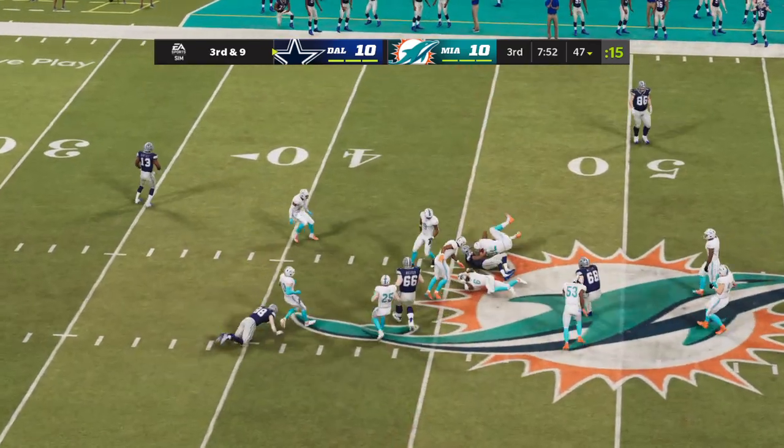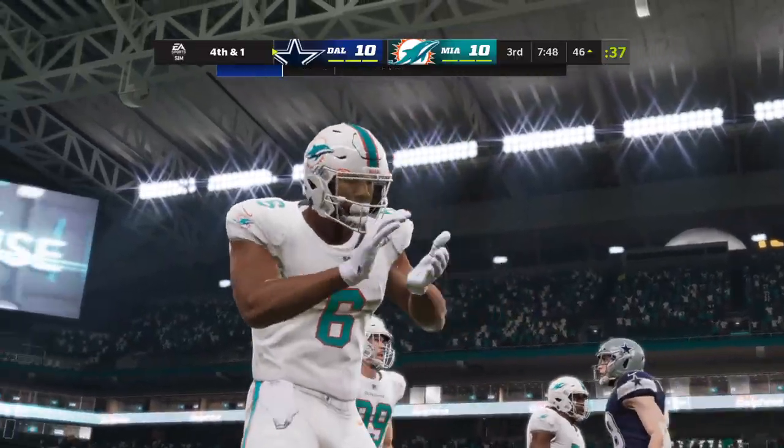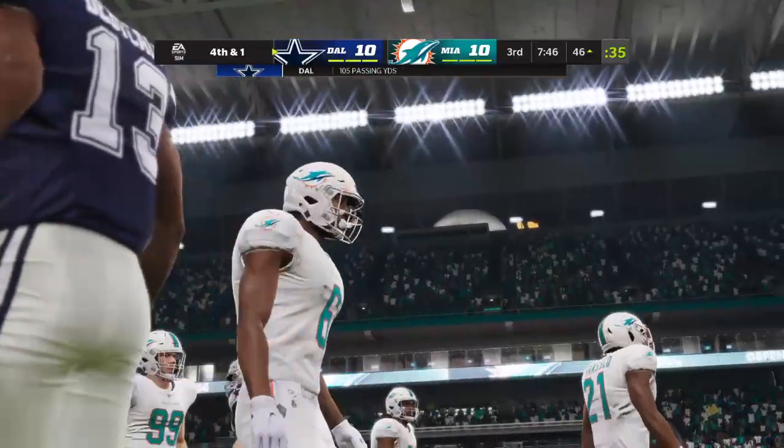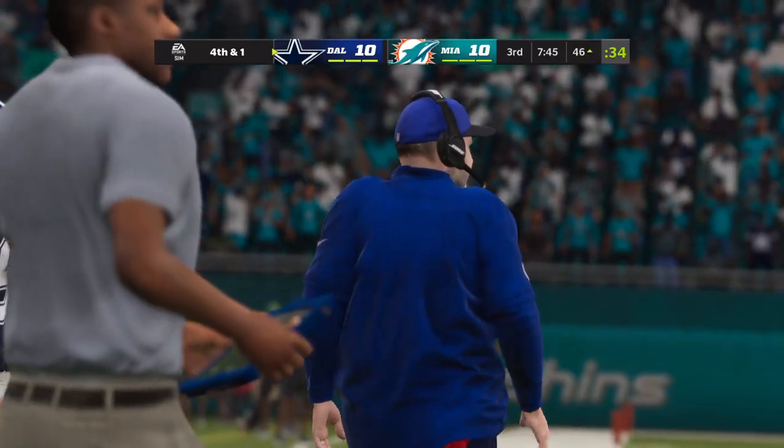Quick hitter here. It's complete. Well, this is going to depend on the spot, but it's not a very generous one. He looks to be about a yard or so short. They get 7 there, but it brings up 4th.